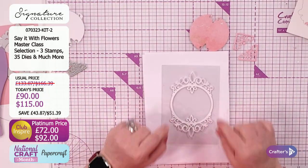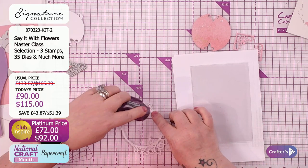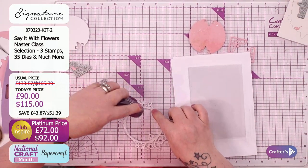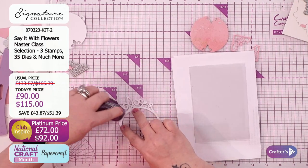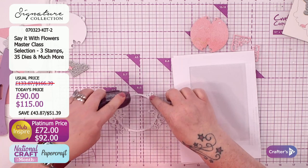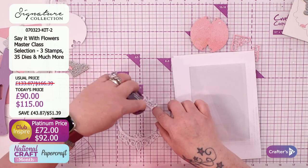So we're gonna pop that on the middle there. So I'm gonna use my dotty for this. And I'm just gonna be very careful because there's some really delicate pieces on there that we don't want to accidentally rip off.